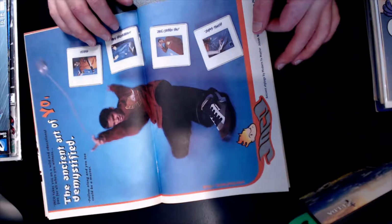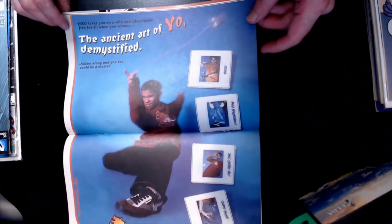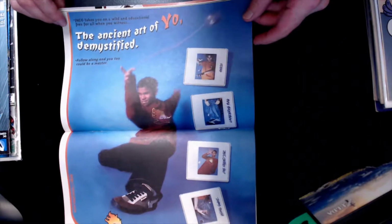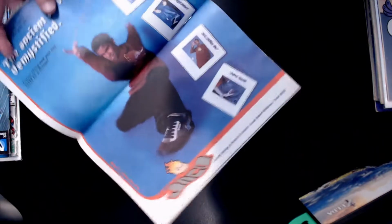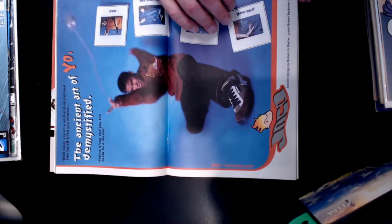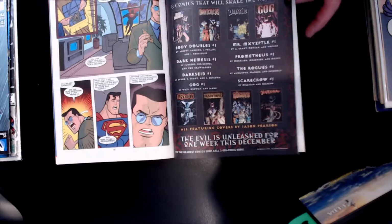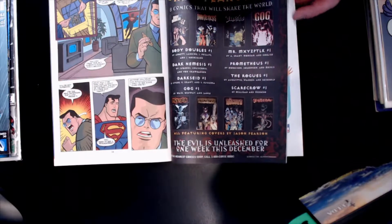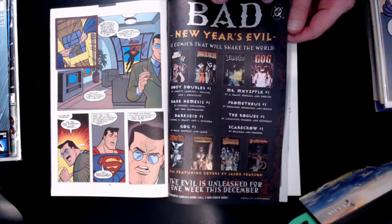Ooh, Jinko. The Ancient Art of Yo Demystified, and I actually still own a couple pairs of Jinko shorts. I had quite a few pairs of the pants growing up, not any of the big rad ones. I remember my brother had these giant kangaroo ones with the bottoms of the feet being like 32 inches around on both legs, which was just ridiculous.